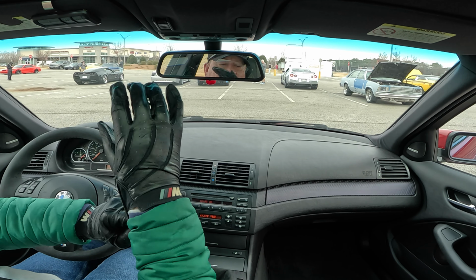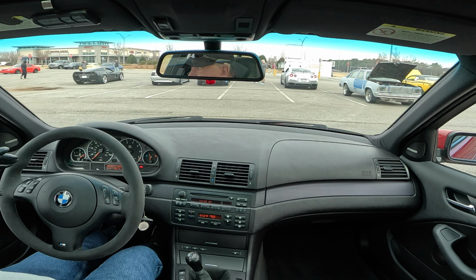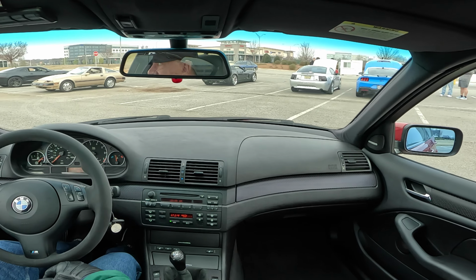Always use the M gloves with the Alcantara steering wheel. Keeps it from balling up. People think I'm crazy in the middle of the summer though. But I'm a little crazy anyhow.